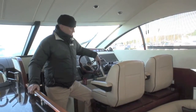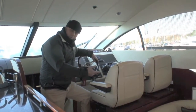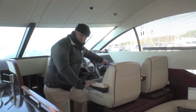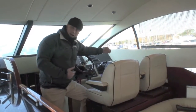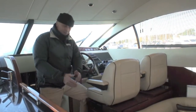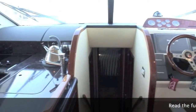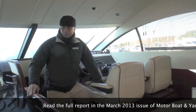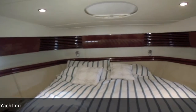I like this helm. It's been well thought out. Firstly, from a driver's perspective, with the seat fully powered forward, being that it's electric, your hands fall easily to hand on the throttles. You've got great visibility over the bow, and being that it's not located right over to the starboard side, it is slightly off the centre line here, you actually get reasonable visibility over the port side. If you do have to berth the boat because the weather's appalling and you're down below, you've got better visibility over each beam.